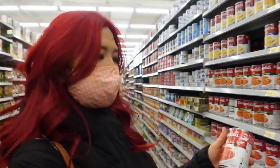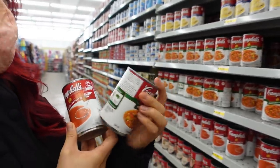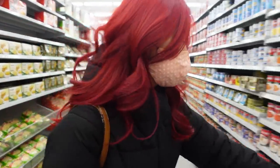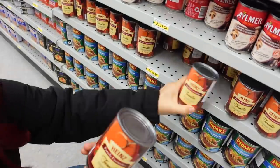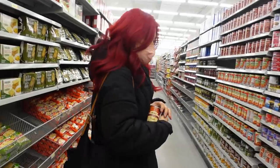Campbell's tomato soup. Yes, vegan. Campbell's vegetable soup. Beef broth. No. Tomato soup. This one's vegan. Yay! Ooh, they have this. 2 for $1.25. So cheap. Let me check. Yeah. This one's cheaper. 2 for $1.25. That's so cheap. I'm so happy. Let's see what else they have.